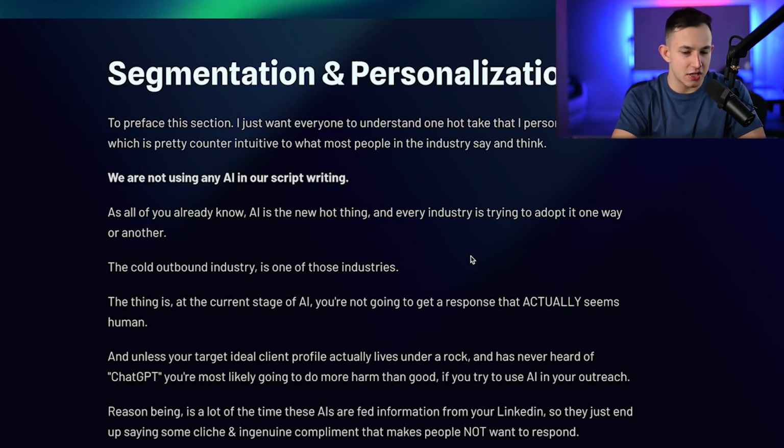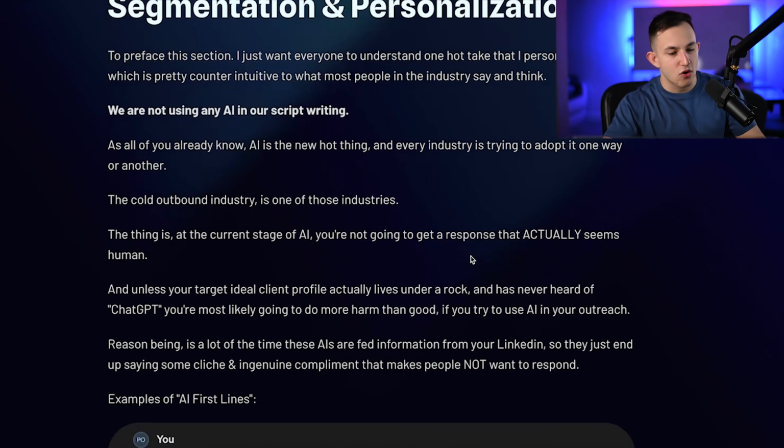Unless your target ideal client profile lives under a rock and has never heard of ChatGPT before, you're most likely going to do more harm than good by trying to make AI personalized first lines, by trying to use AI in your outreach. A lot of the time, all these AIs are fed is information from your LinkedIn, and all they're going to do is give some cliche and ingenuine compliment about either the school you went to or the company that you work at. And it's just going to make people not want to respond.